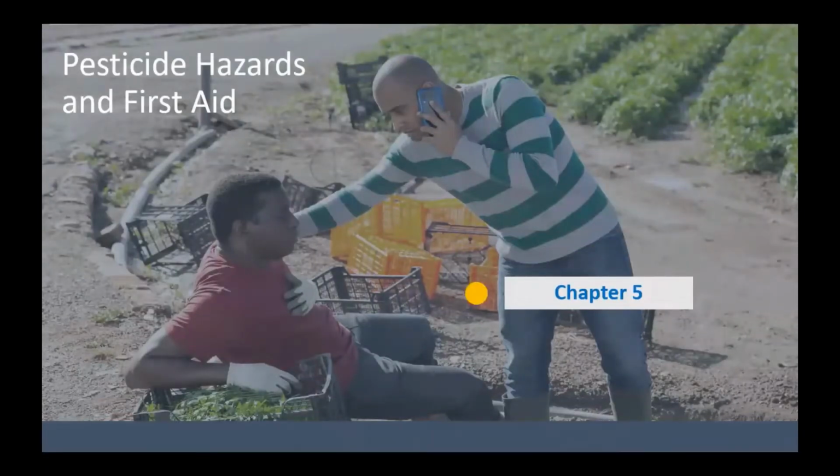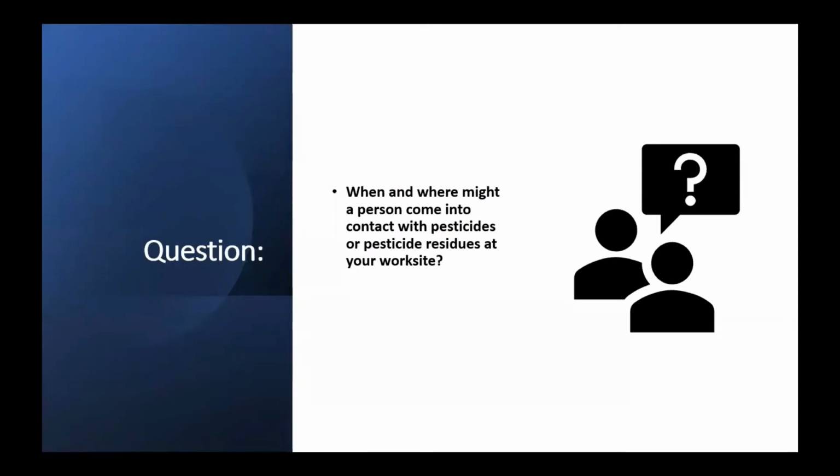This session focuses on preventing, recognizing, and responding to pesticide exposure. It's based on information found in Chapter 5 of the National Pesticide Applicator Core Study Manual. When and where do you think pesticide handlers can come into contact with pesticides or pesticide residues?